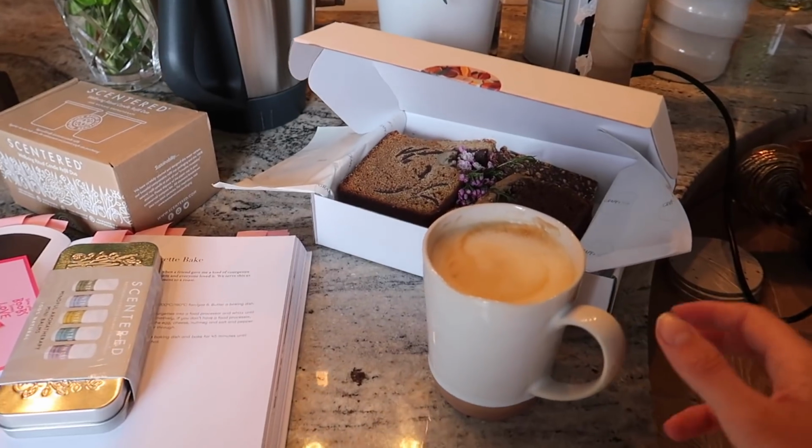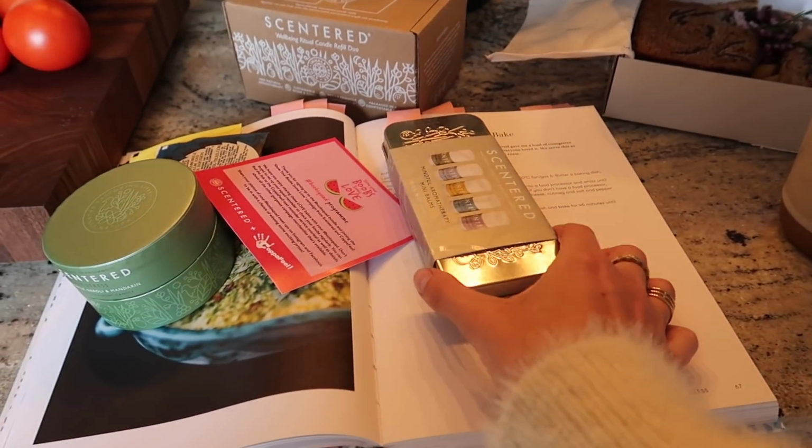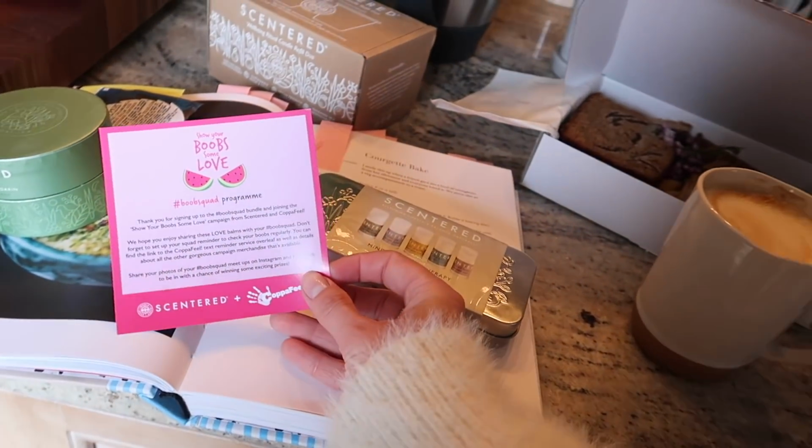I feel absolutely so stupid. I've just come home and seen that I've got a lovely grape and fig box here with some banana breads and lovely bits and bobs in, as well as some goodies from Centred. On the plus side, I can enjoy it now with my afternoon coffee, but I feel truly awful for missing the Zoom. So let's see what this hashtag Boob Squad program is all about.